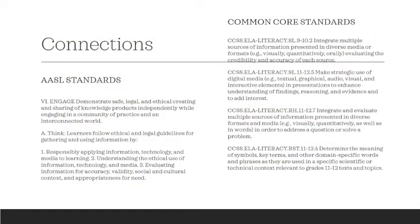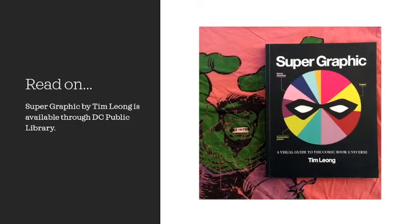Being visually literate is important in the 21st century media environment, to be able to find images we need, to interpret them, to use them responsibly, and even to create them ourselves. If you want to take a look at a creative combination of data and storytelling, I suggest you check out Super Graphic by Tim Leong from DC Public Library. It's even available as an ebook.